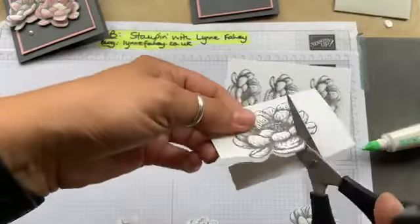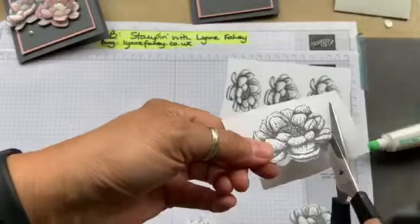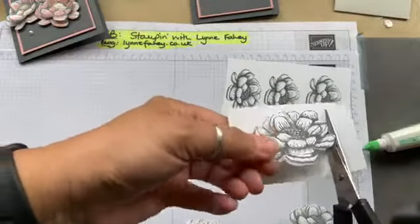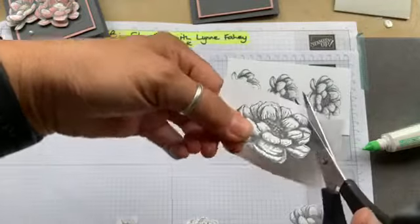So again, you can cut these out. I'm moving the paper and keeping the scissors still. I'm just taking little snips all the way around. It doesn't matter if you cut too much off or you don't cut enough off.